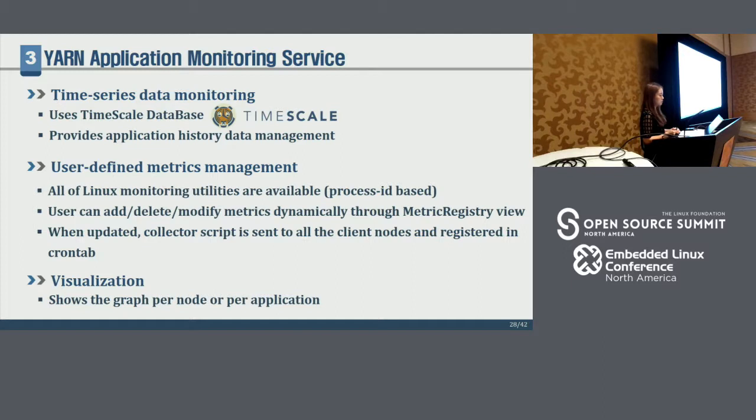This service uses TimescaleDB for time series data monitoring. It provides application history data management. For the monitoring metrics, all of the Linux monitoring utilities based on the process ID can be used. And users can add, delete, and modify metrics dynamically through the metric registry view. When a metric is updated, the collector script is sent to all the client nodes and registered in crontab. The application monitoring service also provides a graph per node or per application.